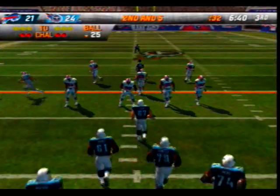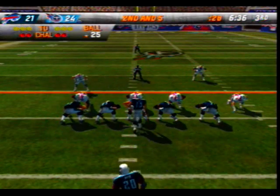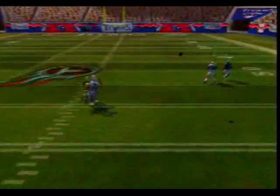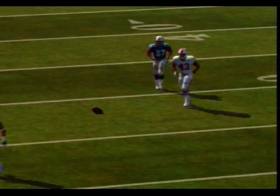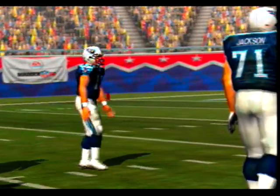It's second down and five to go. 25-yard line. Buffalo looks like they're playing the pass as they're lined up in the dime. Throwing. Incomplete. Atkins was his intended target. Williams with the coverage.